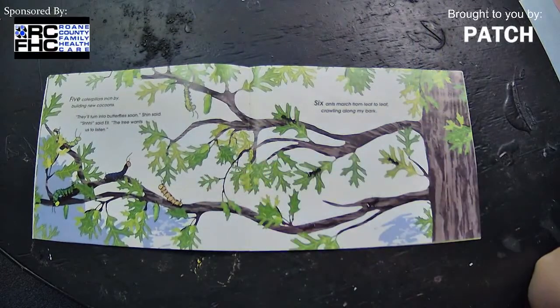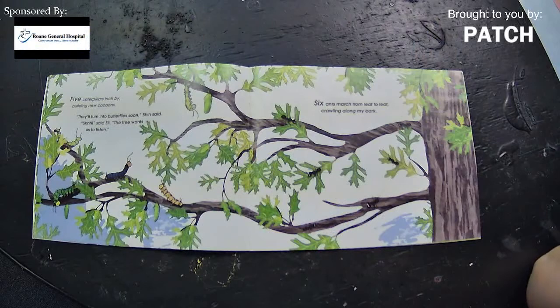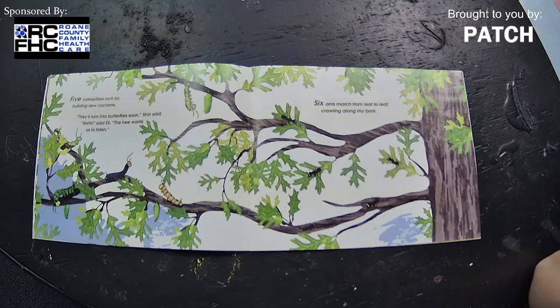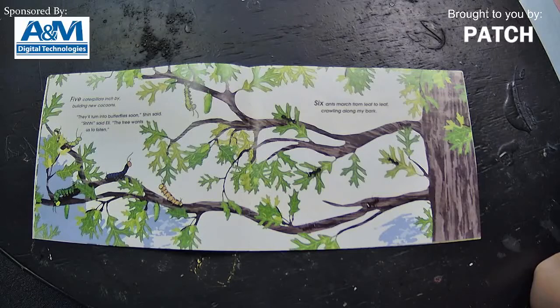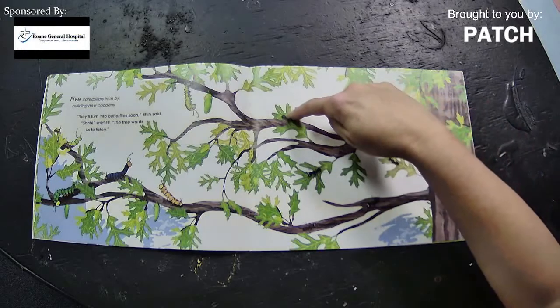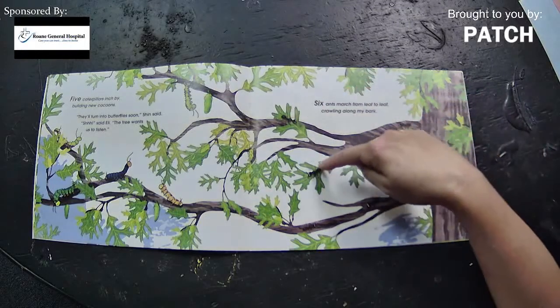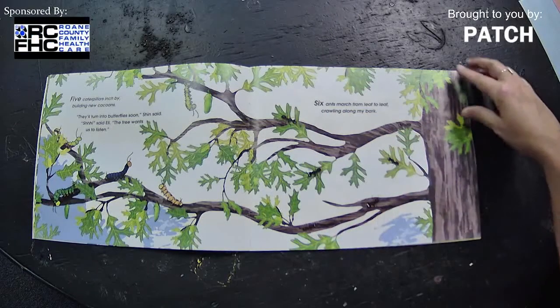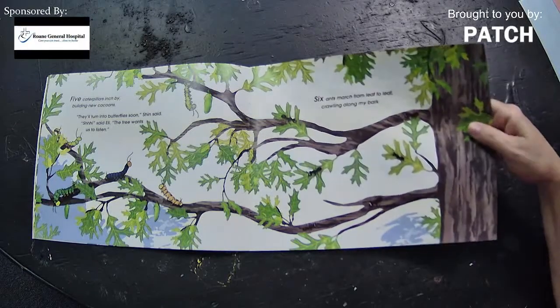5 caterpillars inch by, building new cocoons. "They'll turn into butterflies soon," Shin said. "Shh," said Eli. "The tree wants us to listen." 6 ants march from leaf to leaf, crawling along my bark. You see the ants? Let's see. 1, 2, 3, 4, 5, 6. Kind of hard to see on that tree, huh?